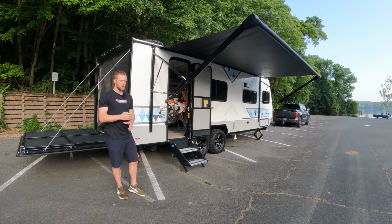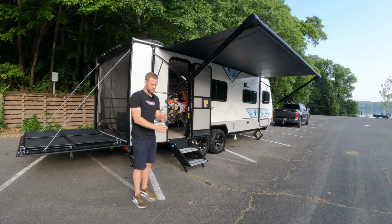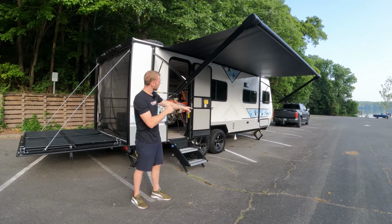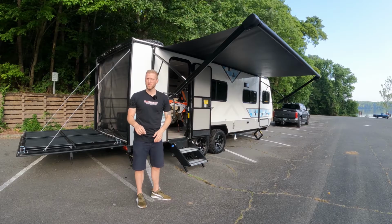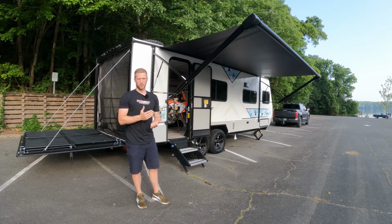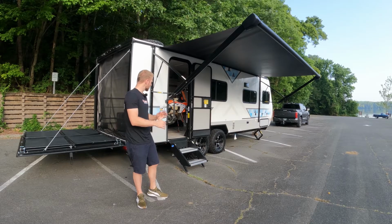Although I do have a tongue weight measurement tool and a scale, and I weighed it in at 890 pounds. Now that wasn't on perfectly even ground, and who knows, the spare tire, which is now up on the roof, was mounted up underneath the basement there. So obviously a huge consideration that eats into your payload numbers like crazy. So that was one of the considerations.